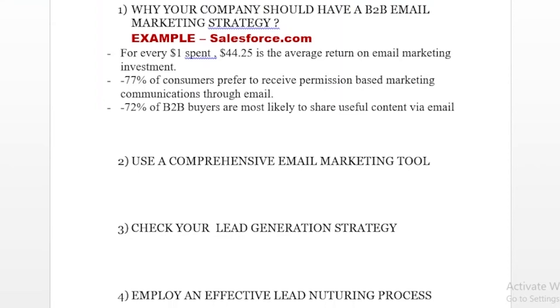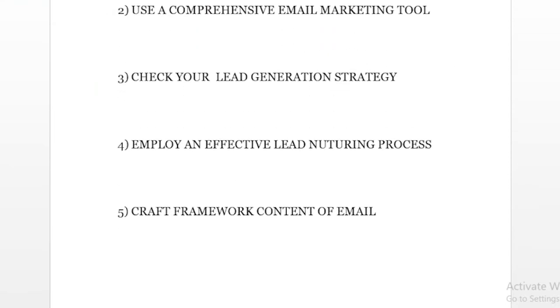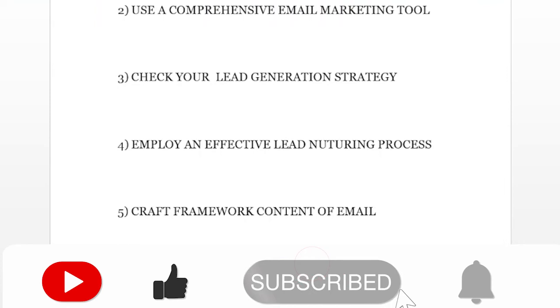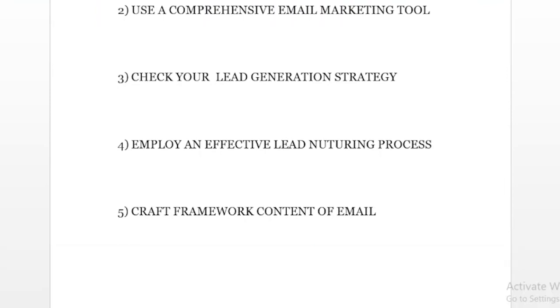Furthermore, the next point is to employ an effective lead nurturing process. In order to generate B2B sales, you will require a lot of patience, as it takes more time than the B2C sales cycle. So before you plan on any campaign, make sure to have your buyer's persona ready. Knowing your target audience becomes more critical in B2B email marketing. The key strategy to have an effective lead nurturing process is to take your potential prospects through a unique journey of all three stages, namely awareness, consideration, and decision making.